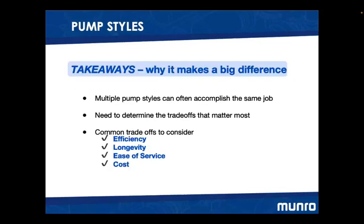So why does this make a big difference? There are multiple styles of pumps available to us to build a pumping station, and all of these different styles can accomplish the same job. But when we look at cost, efficiency, and overall effectiveness of the pump and the selection of the pump, typically we look at these two styles for most of the applications we do. We need to determine the trade-offs that matter most. So what's the basis, are we looking at cost? Do we go with a horizontal centrifugal because the cost is lower? Or do we go with a vertical multi-stage because we're looking at higher efficiencies?